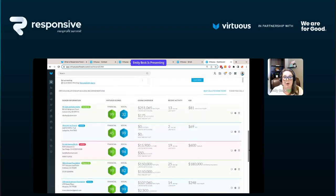And then down below, we have our Virtuous relationship building recommendations. So, this is an algorithm running in the background. This is based on financial and social score and their activity. Financial score is looking at the recency, frequency, and amount of giving and ranking your contacts amongst themselves. Social score is looking at social insights. So if you remember scrubbing the web for public data based on email address, marrying that with the relationships in the database as well as the donor density within their area. So again, ranking the contacts against one another to get that social score.